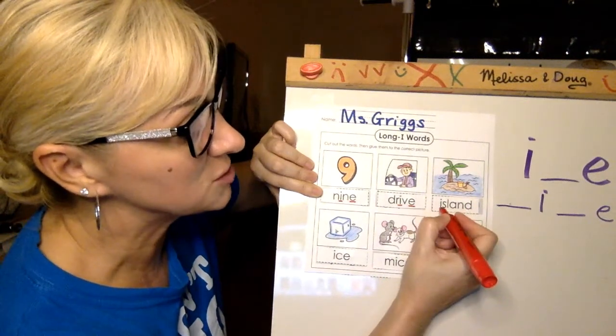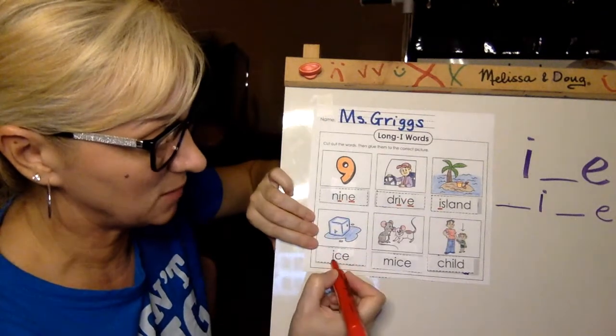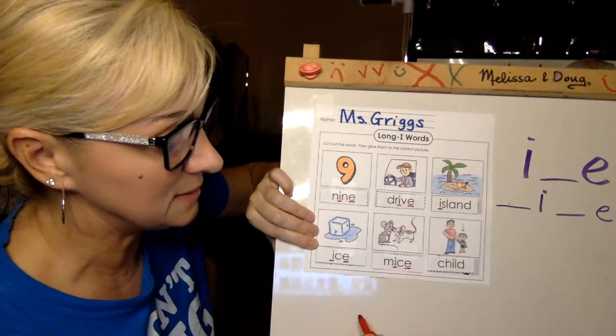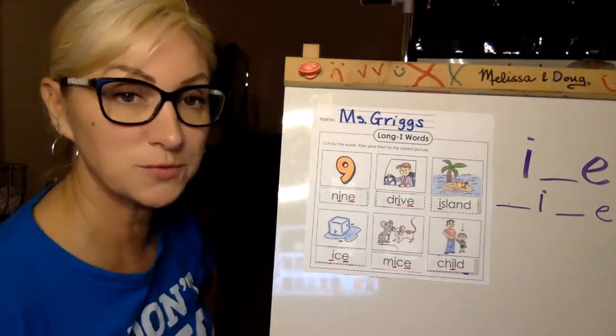Okay, this is a tricky one. This is just a trickster. It's just the I by itself. Here we have this same spelling pattern, the I and the silent E. Same with mice. We have the I and the silent E. And then child is just in there by itself. It's just one of those ones that we have to remember.